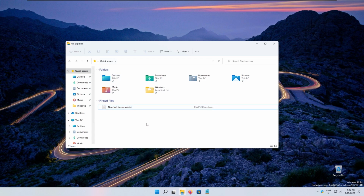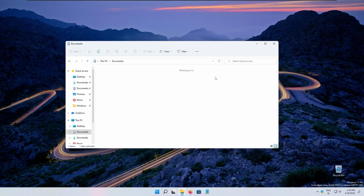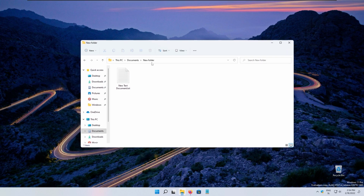File Explorer will also now show previews of items within folders. What I mean by that is, if I go to my Documents folder, here I created a sample folder, and in this folder is the sample text file. So as you can see, you can clearly see the preview of this TXT file.